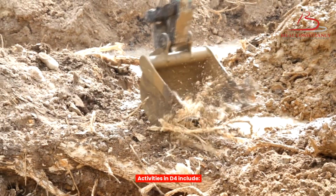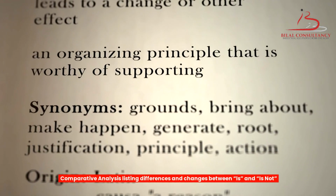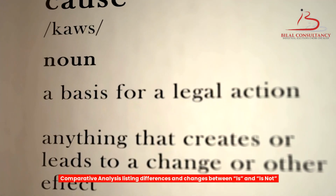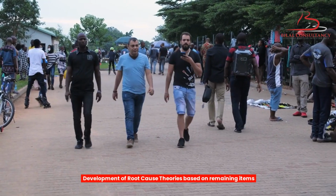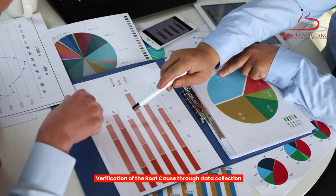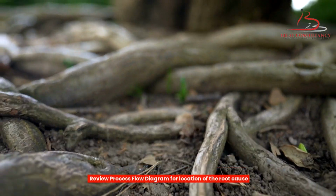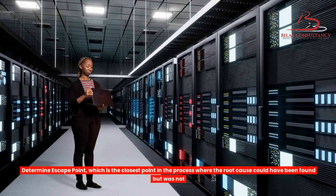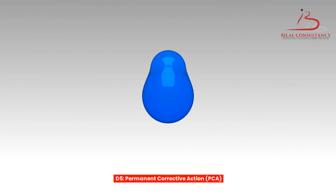Activities in D4 include comparative analysis listing differences and changes between is and is not, development of root cause theories based on remaining items, verification of the root cause through data collection, review process flow diagram for location of the root cause, determine escape point, which is the closest point in the process where the root cause could have been found but was not.